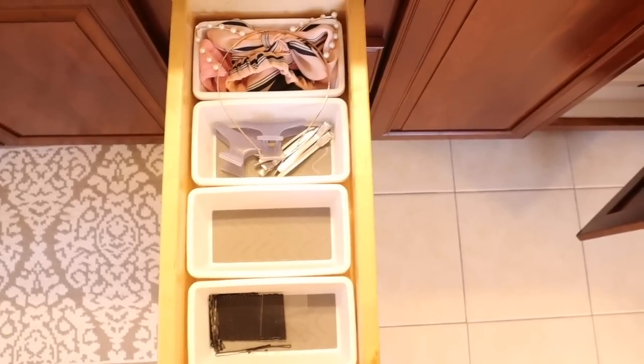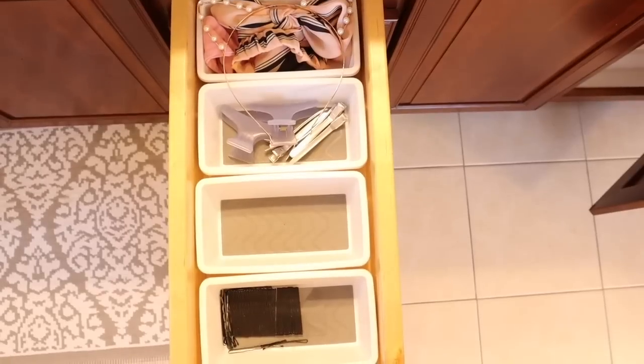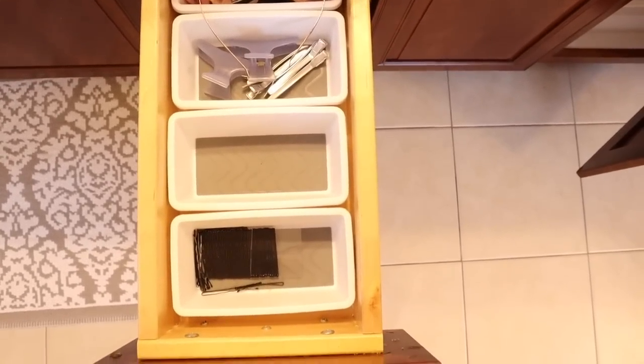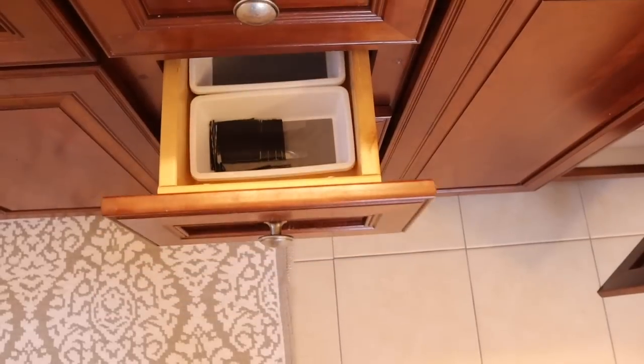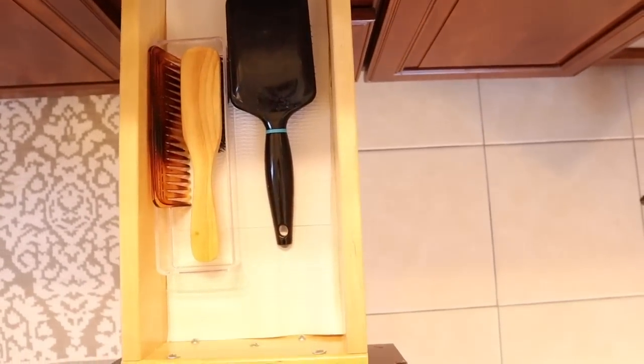And I love that I didn't even need to line this drawer because all of these little compartments fit in there perfectly. These are from the Dollar Tree, and you guys need to pick these up if you see them because they are amazing. So I've downsized to just a couple of brushes and a comb.